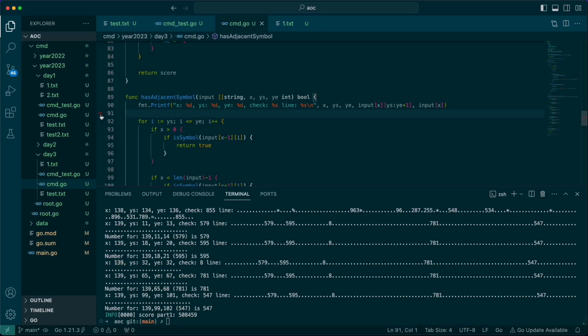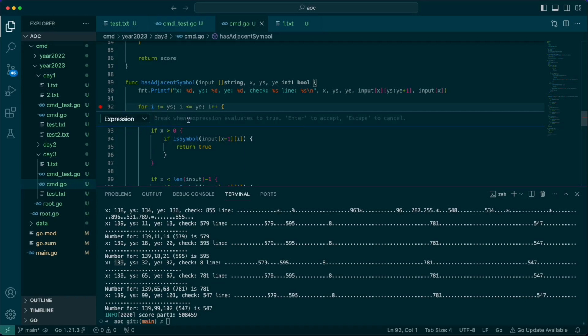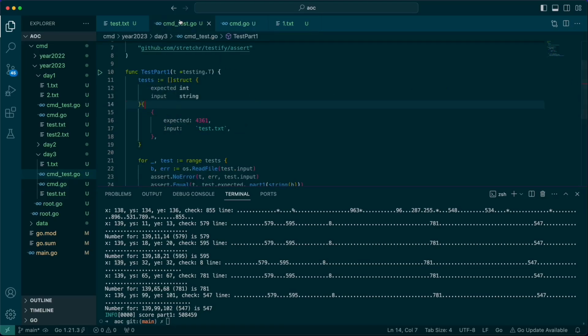X is 130. We're going to create a conditional breakpoint. I just want to loop through here. And this is something really cool in VS Code. You can create a conditional breakpoint. So I can say X and Y start equal. So we want for the number 8. So the Y start is 32. So we're going to create that conditional breakpoint.